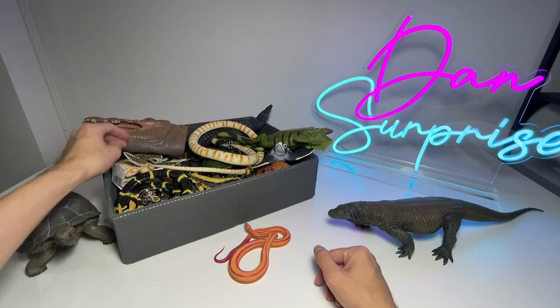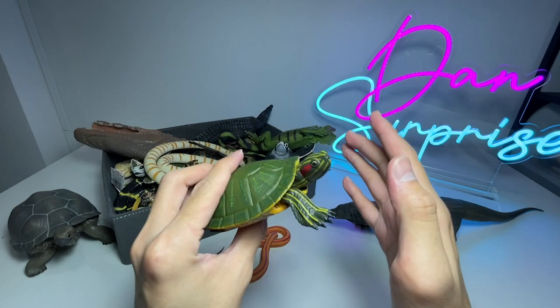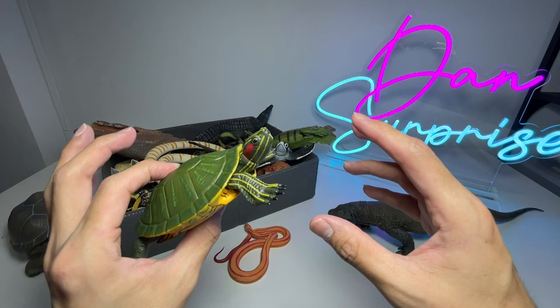Next, let's take a look at this. This is a red ear slider. Yes, have you guys seen my previous video? I've actually fed two of my red ear sliders. I've put turtle pellets into my tank.